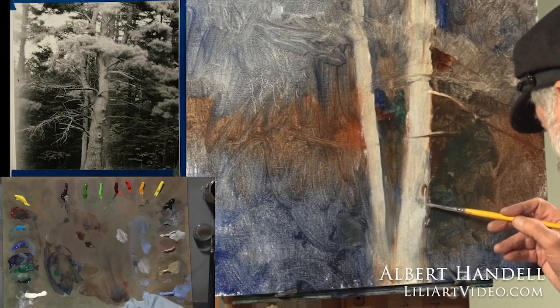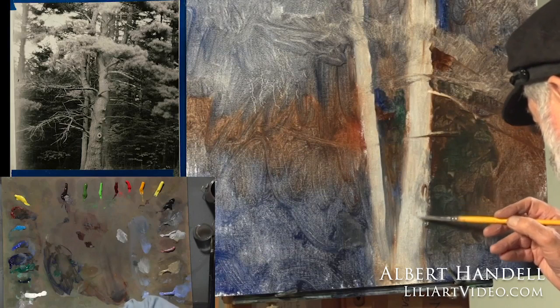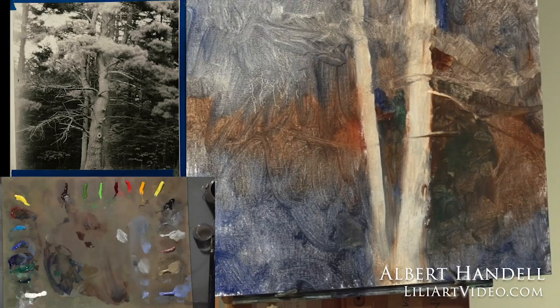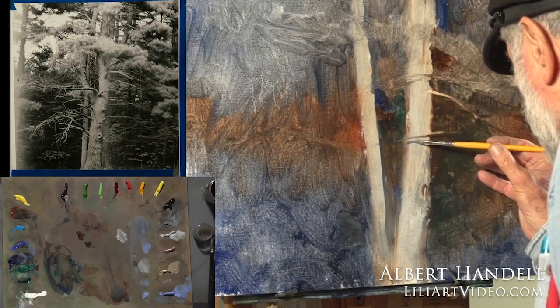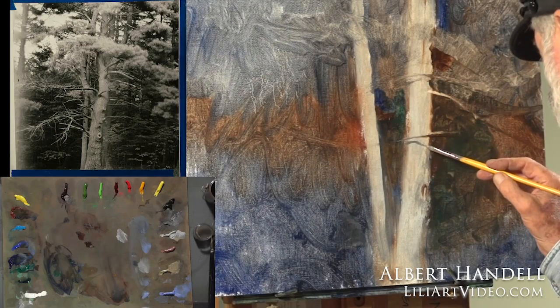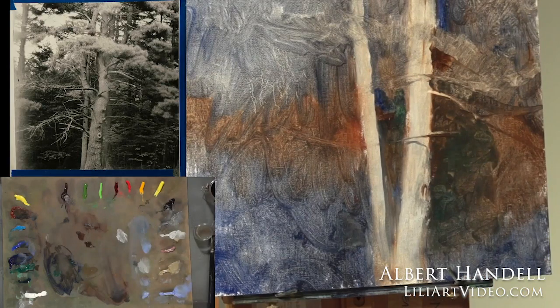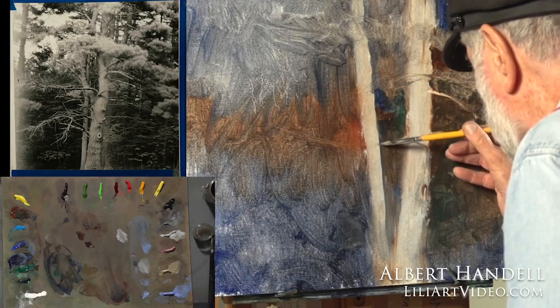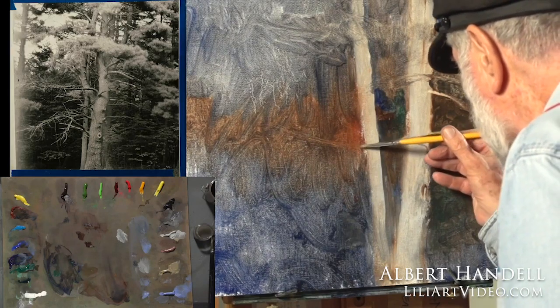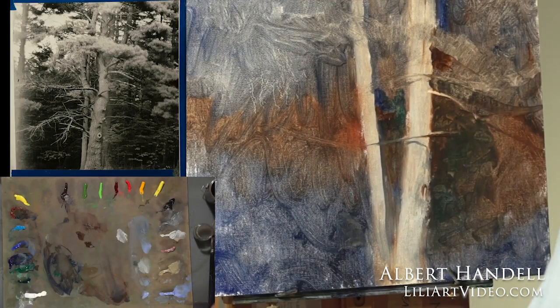What I want to do is establish the tree and make sure that it stands out from the background. If it's not standing out from the background, something is wrong. Remember I showed you this in the drawing? This establishes that. Now, let me show you about lifting a little bit more, because if you can get the same thing by lifting instead of piling paint on it, especially at the beginning, you'll be better off, in my opinion.